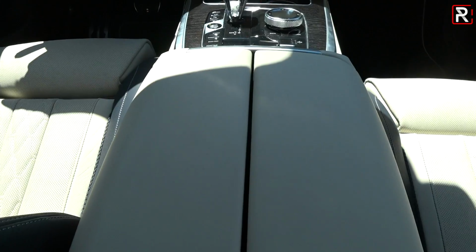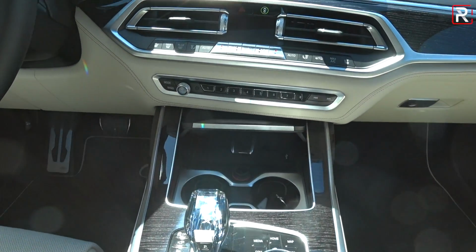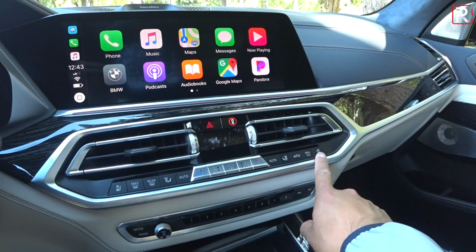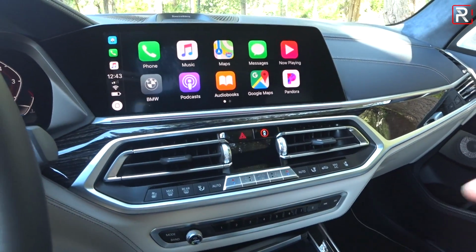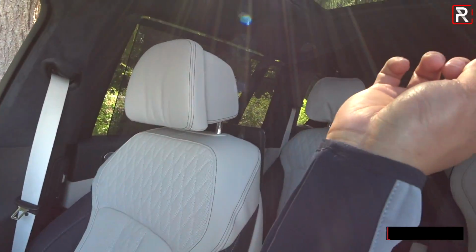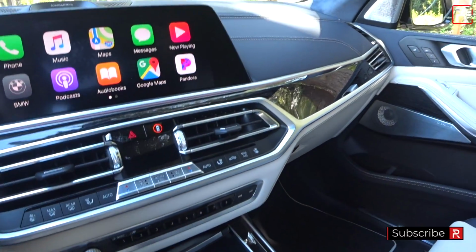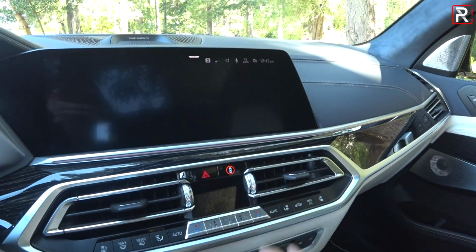Down here you can see the dashboard design is very typical BMW. You've got a nice volume knob here, a tuning button, no knob. You've got 5-zone automatic climate control in this vehicle. That's what I said, 5 zones. So basically the driver has their own zone, the passenger has their own zone, each of the rear passengers has their own zone, and then the third row has their own zone. So again, that's very, very cool. I haven't seen that before in any other car. I imagine a lot of brands are going to be copying that system as well.